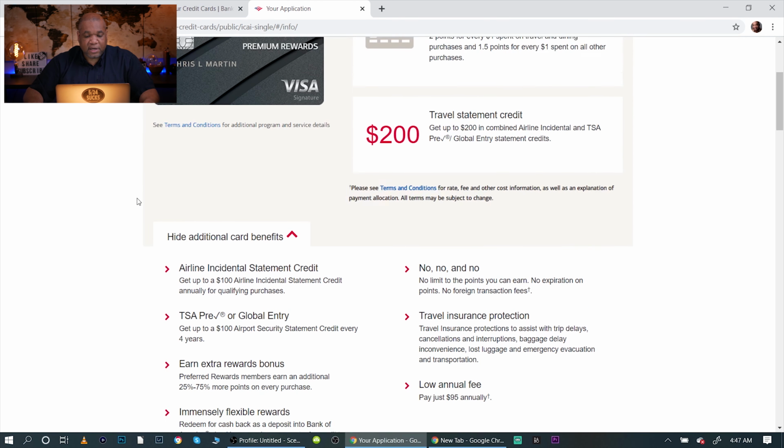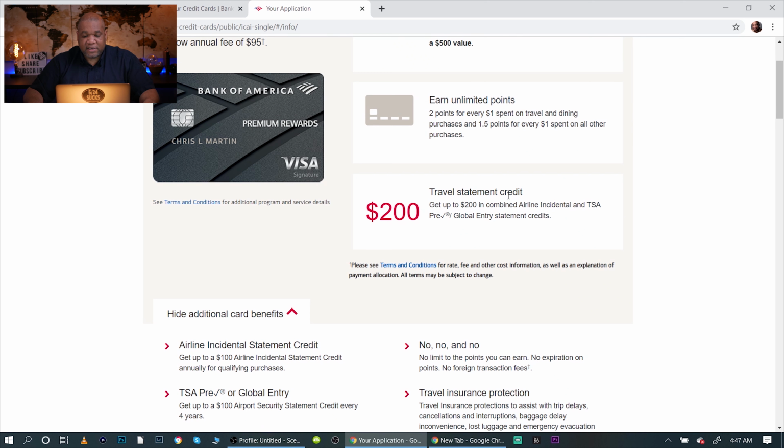Okay, so now let's look at some of the unique benefits. Now they have something unique. This is really interesting because if you look at this, it says travel statement credit, you get the $200, right? And it says combined, so airline incidental and TSA PreCheck. Now, TSA PreCheck, you only get every 4 years. So what you're really getting here is the $100 TSA PreCheck, and that will last you for 4 years. And then after that, you're getting an airline incidental credit of $100, and that will be every year.